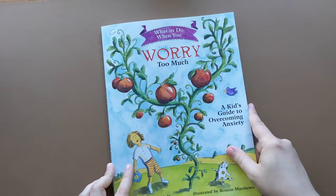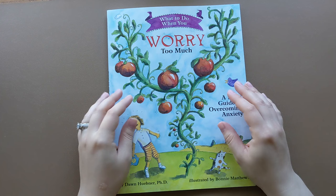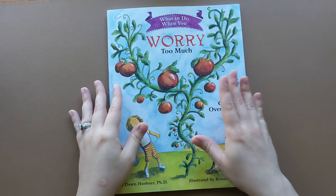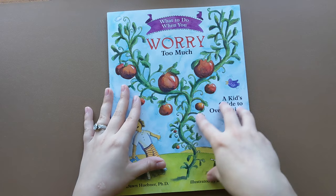So I feel like this book is really clearly written. I think even a very young child could understand this. I think that limiting conversations with our kids to that appointed, designated time might be a challenge. And a lot of parents might feel like that's a little bit too harsh, not quite gentle enough. So just keep in mind that that is an approach presented in this book.